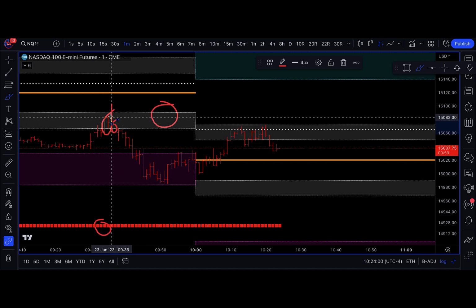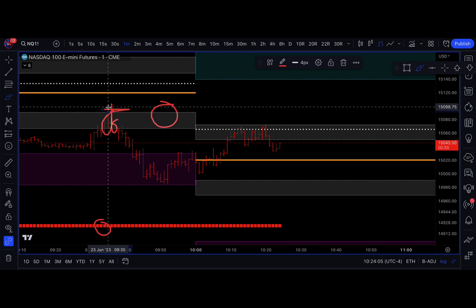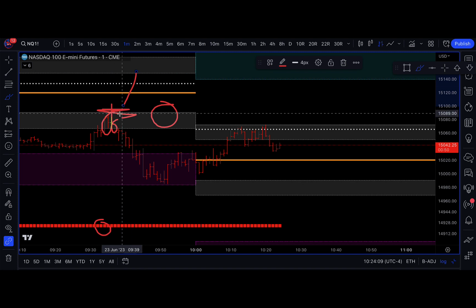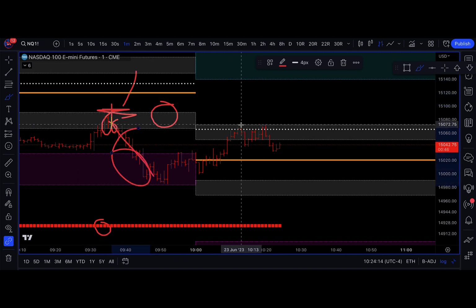What are the odds that price is going to go back above the cheap box? I said expensive, I meant cheap. What are the odds that price is going to go back above the cheap box and try to get to the expensive? Very low. Most likely we're going to go down to the TP zone, which is what we did. I just called this trade alert out.